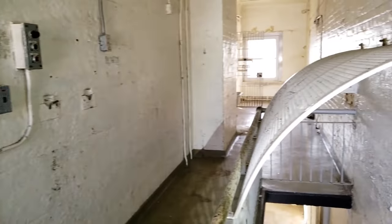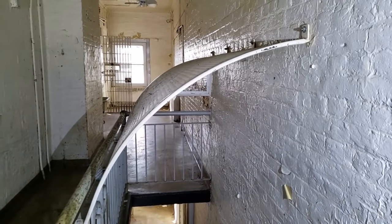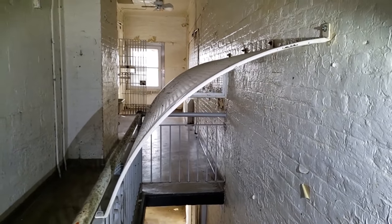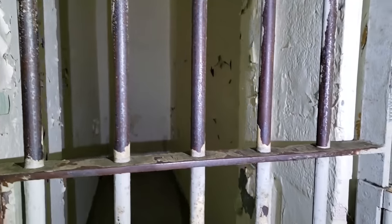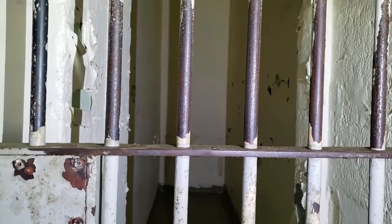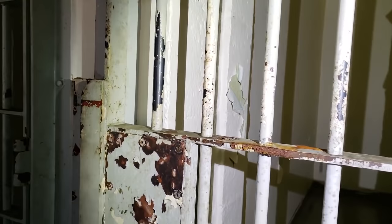Okay. Protective thing here, and wire and metal to stop people from throwing things down at people. And then again, very similar to the last one we were at. They're all very, very small cells. Take a look down here, see if we can go inside. So there you go. Look at how small that cell is. And there's another one.